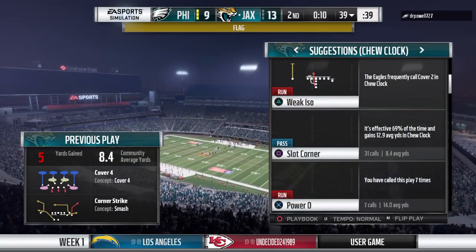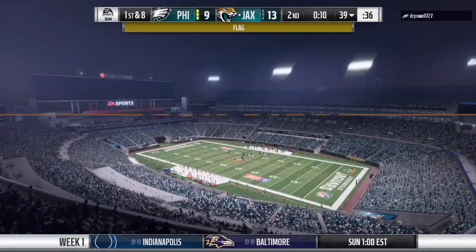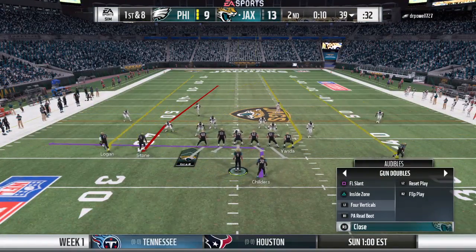So a decent gain, but all for naught on the penalty. It's too bad, isn't it? They were feeling pretty good about it. The only people celebrating, the guys who just gave up that play.